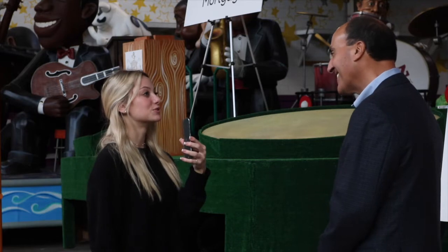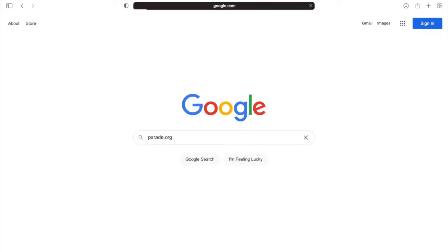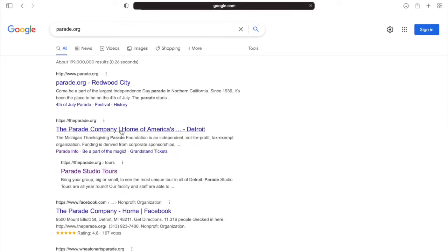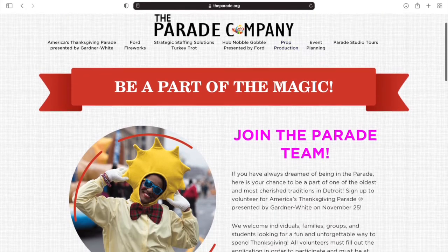If someone would want to volunteer in this parade, how would they go about that? They would go to theparade.org and pop right into volunteers and find out about it. And please volunteer. We love our volunteers.